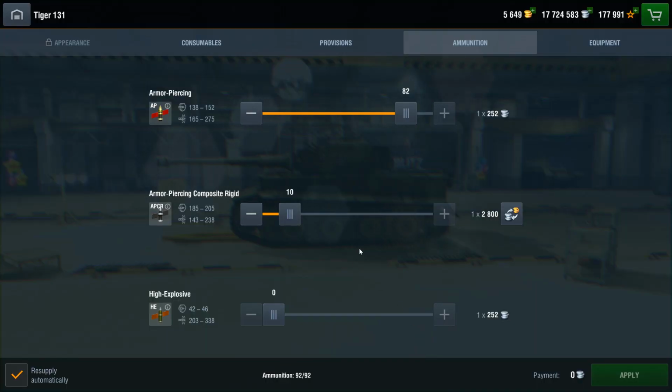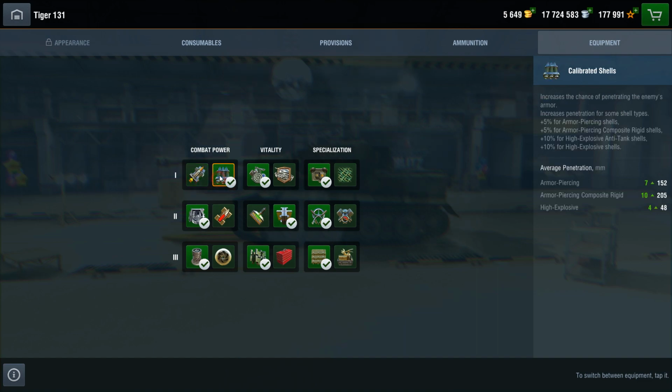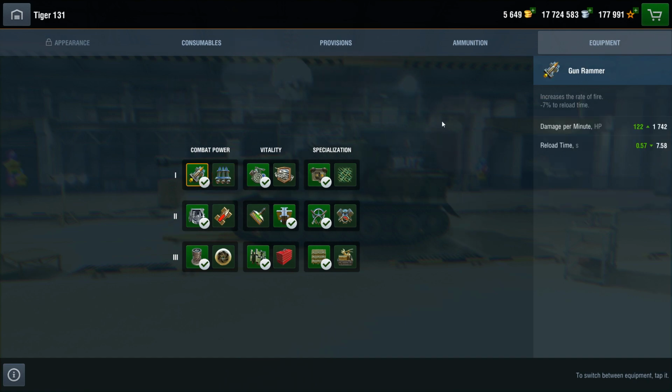As for the ammo, 92, yeah, standard for a Tiger, 92 rounds of ammunition, plenty to get you through the match, so you can go ahead and fiddle those around as you wish. As for equipment, gun rammer, yes. You don't particularly need calibrated shells, although it will help you get over that 150 mark, but I would say gun rammer is going to be probably more useful because you don't have a very underwhelming gun like the AMX-40, for example.